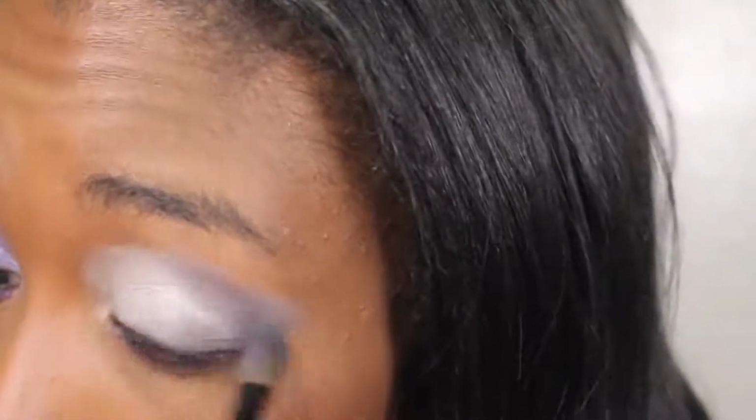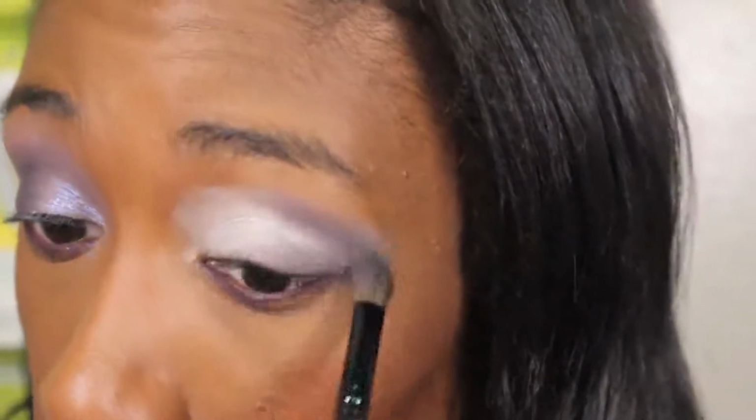So I didn't carry it too far. I carried it like I normally do, like about to the brow bone here. And that was it. I love this little Natasha Denona mini brush. I don't know if she makes more brushes, but during the holidays, I might have to give me a Natasha Denona brush. Now I'm taking the shade Precious, that's right above it.